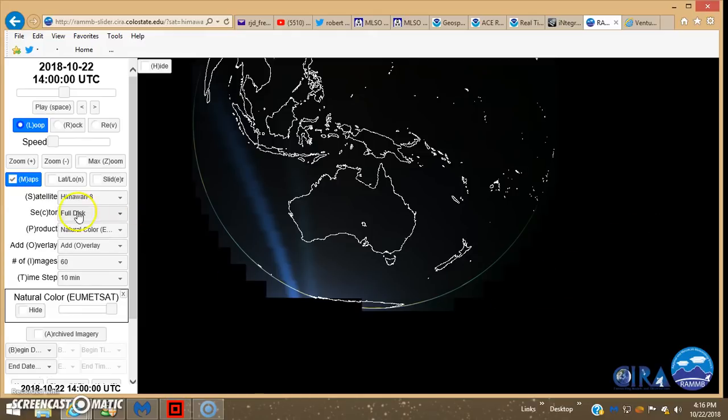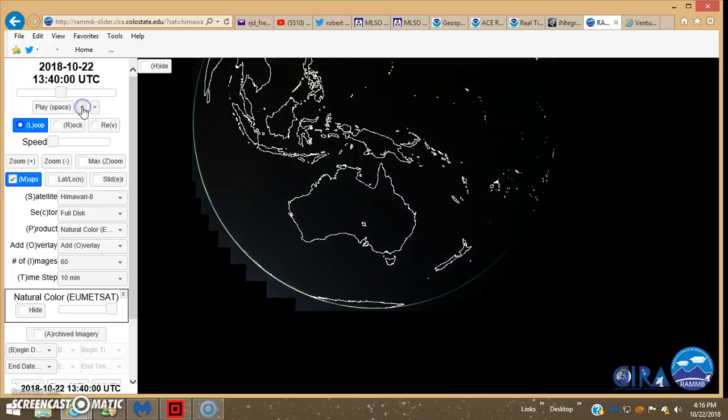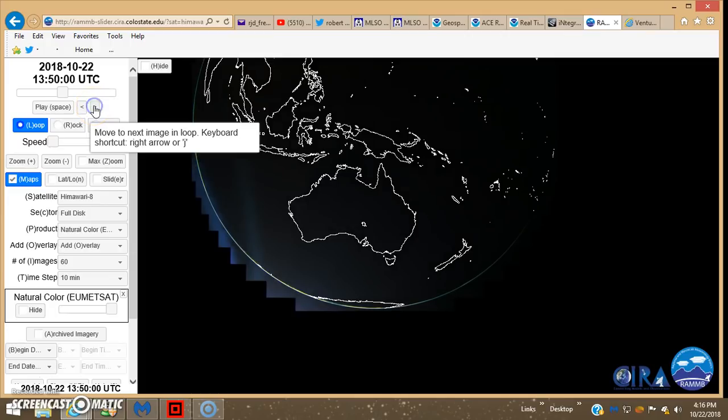Here we go. I got the Himawari-8 up, latest run, around 1400 UTC. This is 11 p.m. Australia time, Melbourne time. Still got the same object coming through, just like yesterday, or on the last several days, since the 17th when I first made a video on it, first discovered it, about 1340, so about 1040 Australia time, Melbourne.